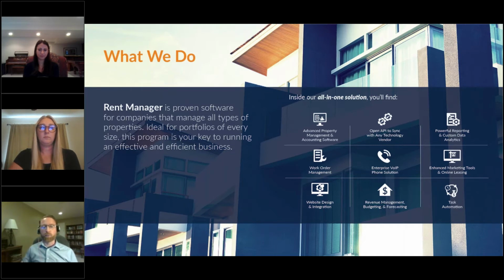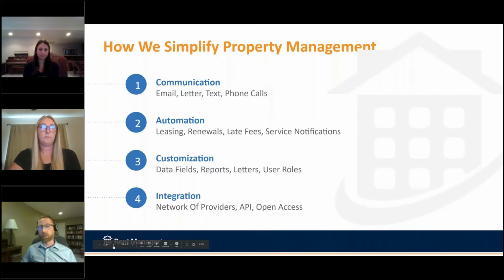At the end of the day, we really believe that using software should simplify your life, right? It should make things easier. And that means accessing data faster, creating processes, and connecting your people, whether they are your tenants, your residents, or your staff. So we want to keep things simplified. And there's really 4 key areas that I think we do a great job in doing that for you. Those are the areas of communication, automation, customization, and integration.